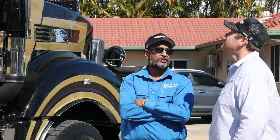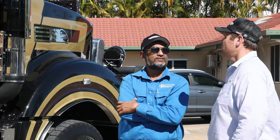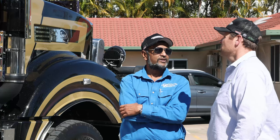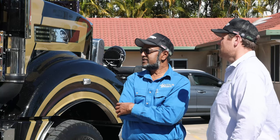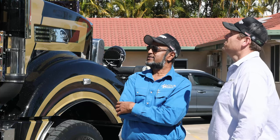Unbelievable. Because the chrome's American chrome. Specially made, yeah. It's all American chrome. Not the Chinese stuff, which we know could fade later. The chrome comes off, so this has got better longevity in it. It's good. It looks beautiful.